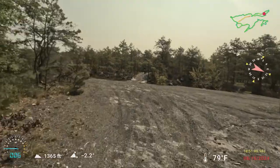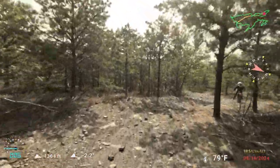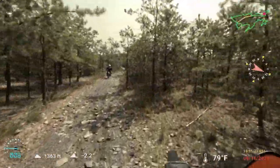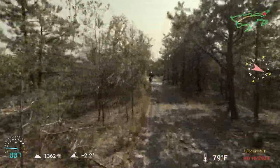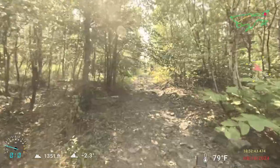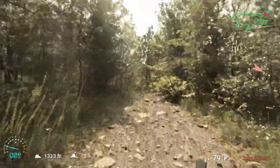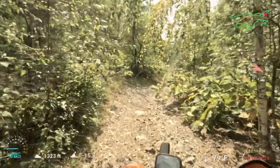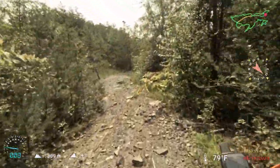Crossing that big shale area again. Short climb to get up to the top of the ridge here, and then it's a rocky downhill till we get to the trail we're looking for. And some overgrown trees making it hard to see where you're going. Just so much fun.